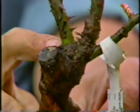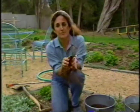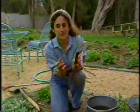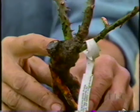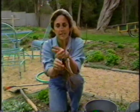The bud union is where the rose has been grafted onto a rootstock. Now, very often I'll grow roses on their own roots that have not been grafted, but sometimes they have been. You can see where the strong rootstock was snipped off and the rose that was grafted onto it is growing. It's a very fertile part of the plant because this is where all the canes come.